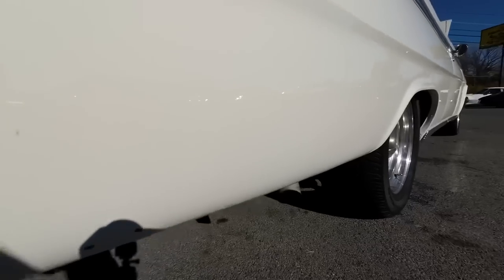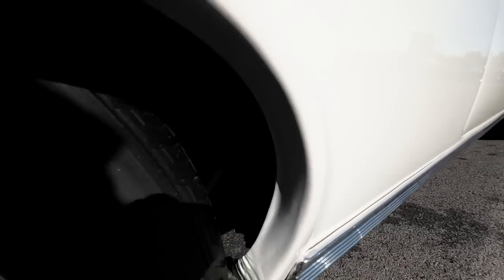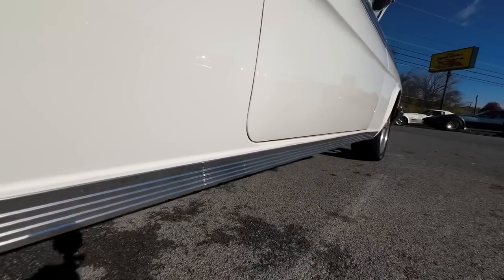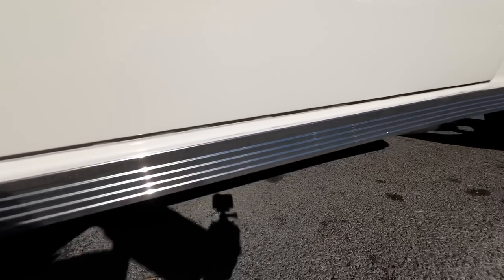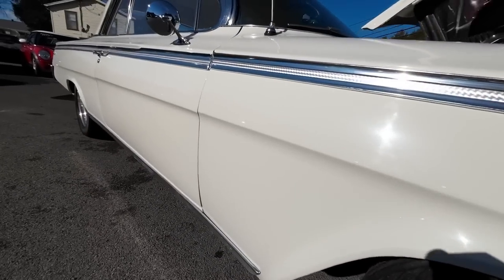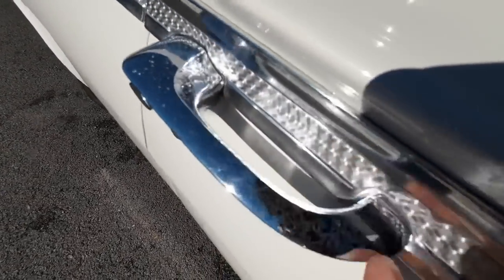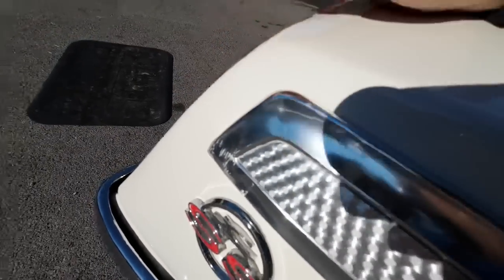Coming down this side. A little chip here in the corner, if I can get it without getting a shadow in there. Little chip here. And you got some bubbles in the corner of the door there. Vacuum midsection, little scuff. Your door handles, a lot of pitting on there. Couple dings on the back of the trim.